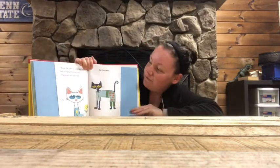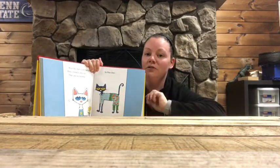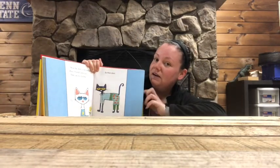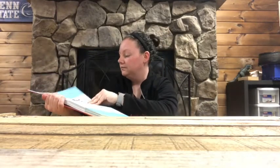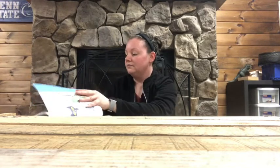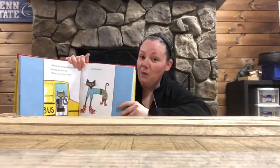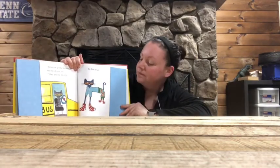"They're my favorite." So Pete does. "Wear the shorts with the fish," Pete's friend Callie says. "They are my favorite." So Pete does. So now Pete has on 3 different colored shirts, a pair of long green pants, and a pair of shorts that have fish on them. That's a lot of clothes. "Wear the polka dot socks," the bus driver says. "They are my favorite." So Pete does. So now he's got some polka dot socks on.